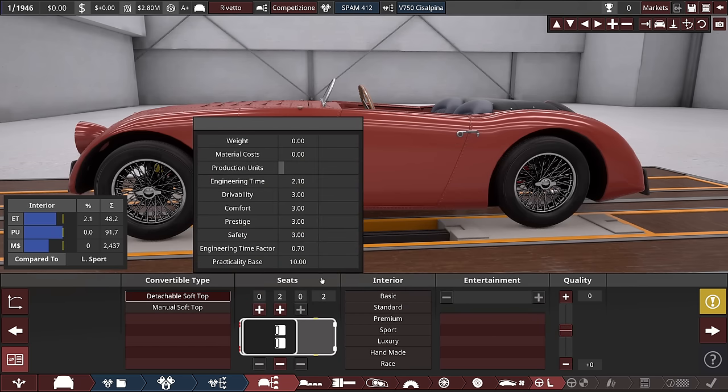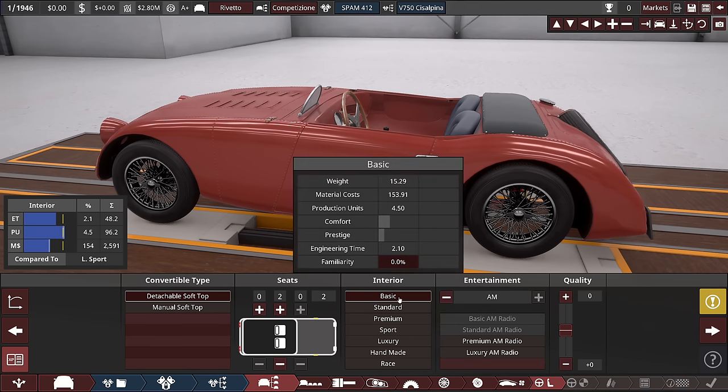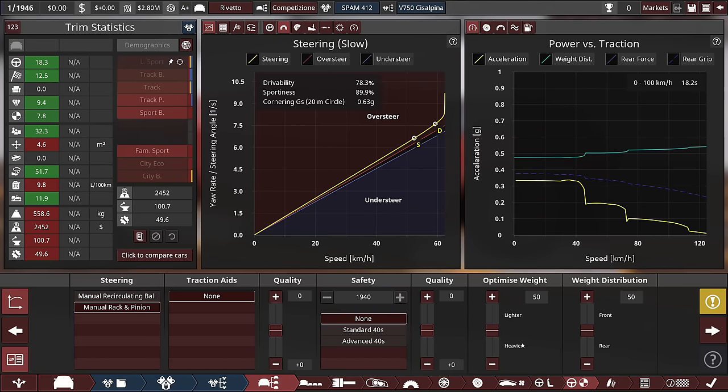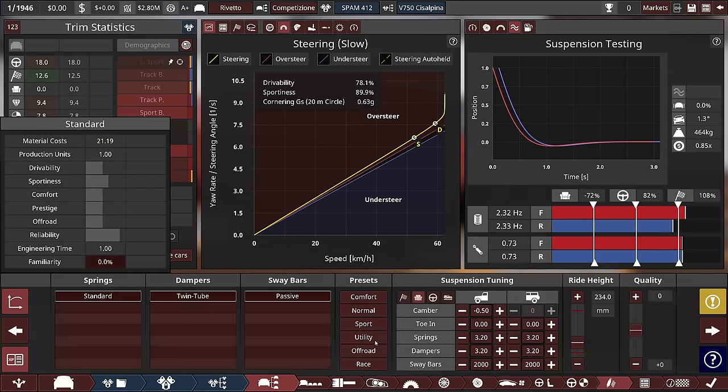And then, of course, this is a two-seater with a detachable soft top. It's not actually a detachable soft top, because where would you attach the soft top if you don't even have a windshield? But I thought maybe at least we have some kind of cover where you can close the interior off in case it rains and the car is parked somewhere. So this is how I interpret detachable soft top in this case. Interior is basic. No entertainment, obviously. The car is entertaining enough. And then steering, manual rack and pinion for the sporty feel. No safety. We could also, of course, add a little bit of lightness. And then we are at 554 kilograms. I would love to get below 550, but we'll check that out later.